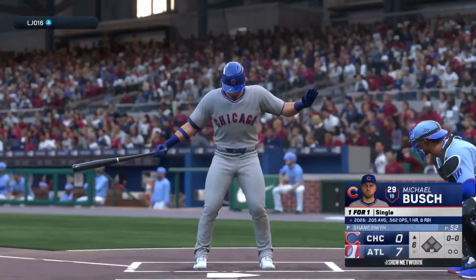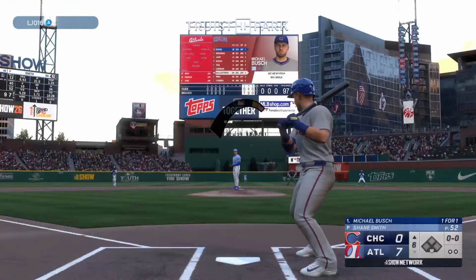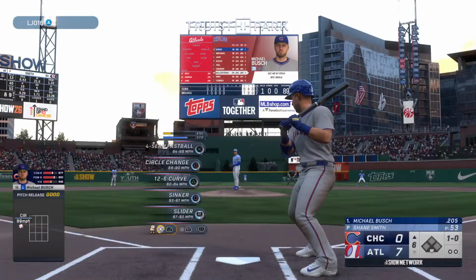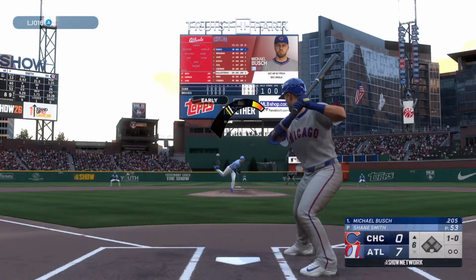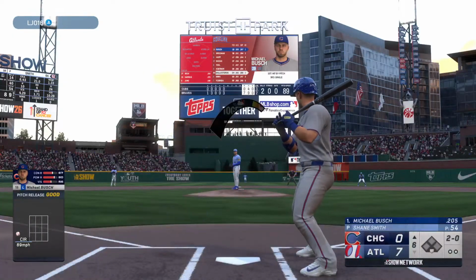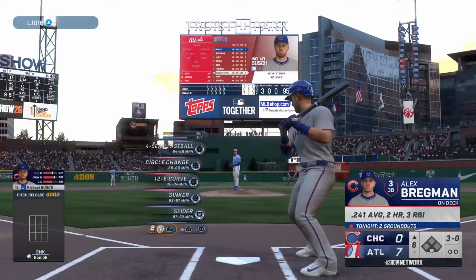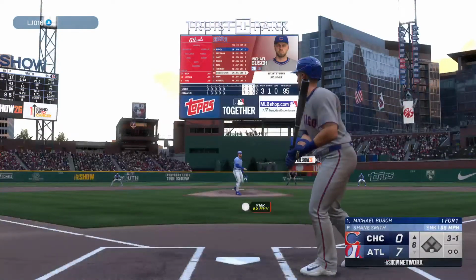Top 6. Here's the Cubs leadoff man, Michael Busch. No, that's outside, definitely a ball. They're being aggressive at the plate, but I think it's fair to wonder if they're being a little over-aggressive. They're swinging at more than 70% of the first pitches they've seen today, and it's just not working out for them. Pitch in the dirt. Ball 3. So those first pitch numbers tell me they should try to find a way to slow this game down a bit. Things have been moving just too quickly for them at times.